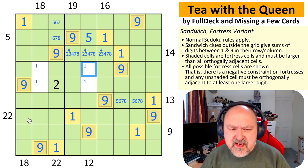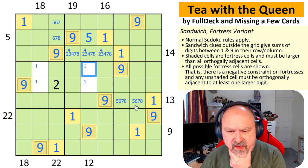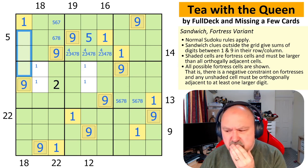I'm used to people who set sandwich puzzles putting all the clues on one side. So all the sandwich clues go here and here. And I'm curious as to why. I'm assuming it's been done for just pattern rather than any particular reason. Am I looking for conflicts here?